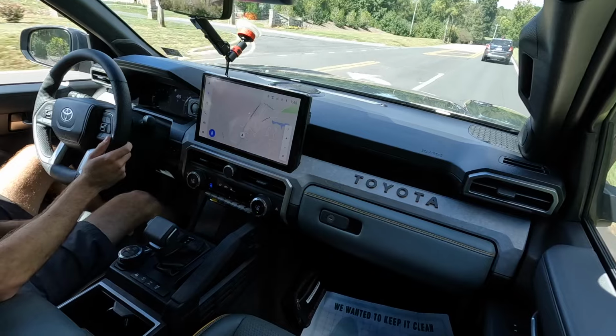This is a fun truck to drive though. With the Trailhunter, you get the Old Man Emu suspension, which is actually the suspension I went with on my 3rd gen Tacoma, and I really liked it. It's a suspension that Toyota's been working with for quite some time, so you're going to get a really nice driving vehicle. And the owner actually bought this out of state, already has over 400 miles on it so far, and I'm sure it's been a really nice vehicle to drive.